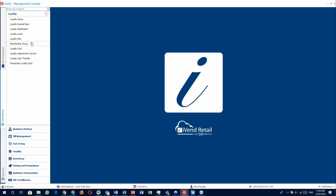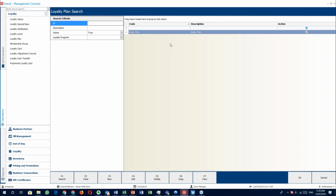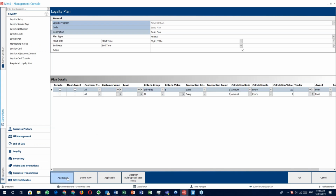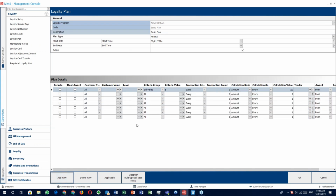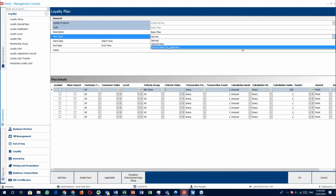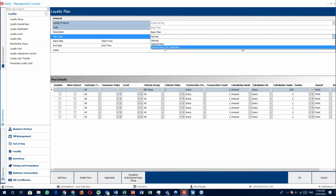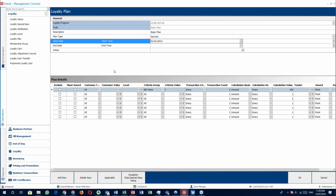Next up we actually get down to the main point, which is the loyalty plan. This is how you earn points. What I just described on loyalty levels is how you spend points and what you can spend with them. This is how you actually earn them. You can have multiple rows here. Before I get to the rows, you can set your plan type. There are 3: normal days, special days being the special days that you set up here, and special days for customers, being the special days for customers that I've already talked about quite extensively. After that, start date, start time, end date, end time. If there are any questions, raise your hands.